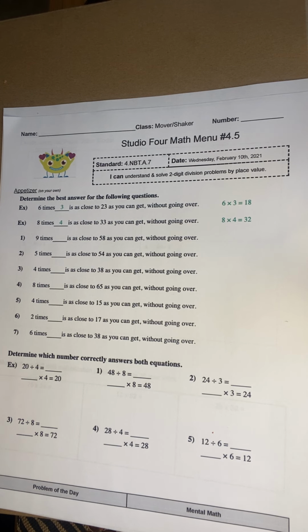So, this is your math for tomorrow. And I just wanted to go over some things with you and show you because we just can't wait anymore on division. And there are some things that maybe you guys have done before, maybe you haven't. The first part should be pretty self-explanatory for you. And actually, look, it's Wednesday and we're going to go ahead and do it.